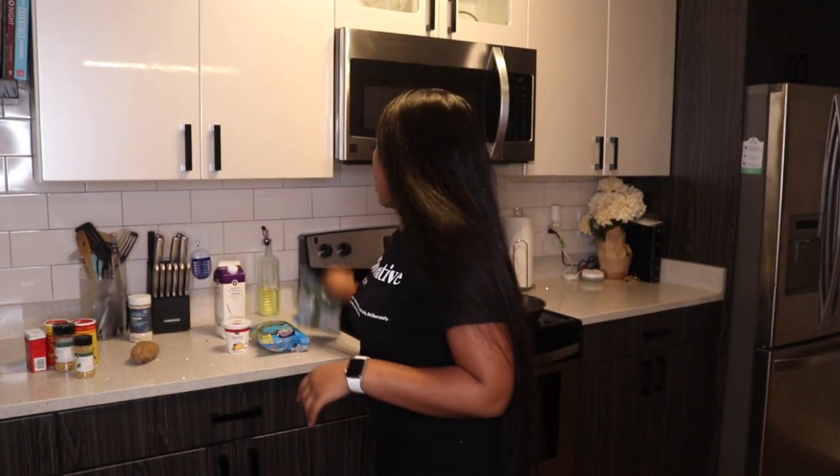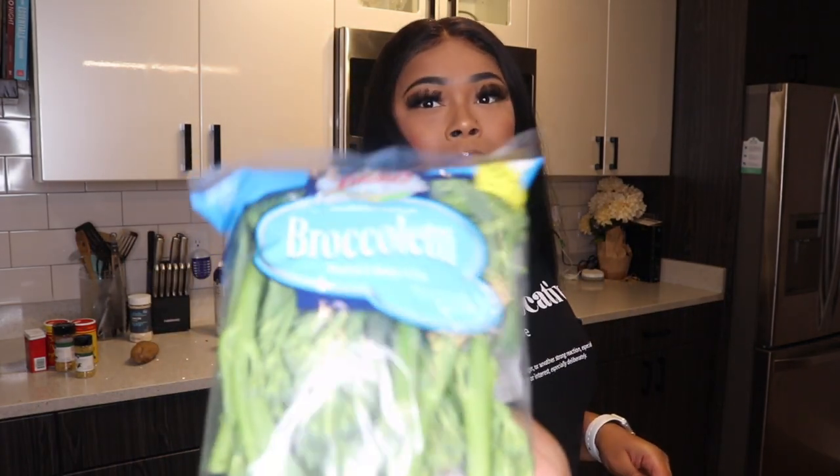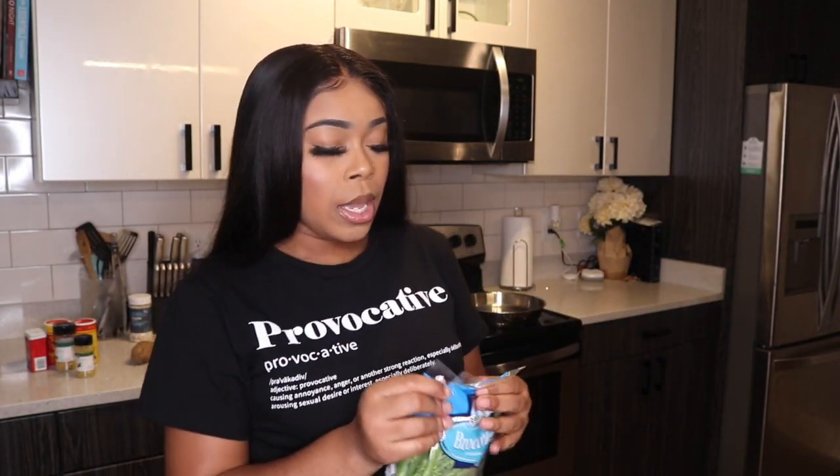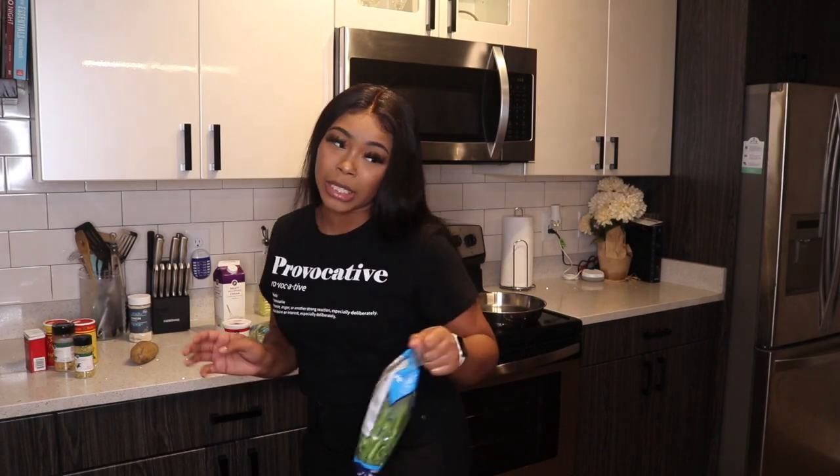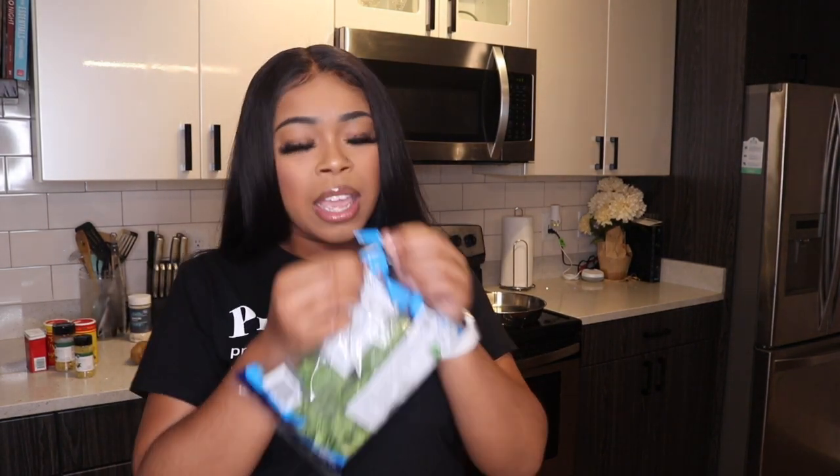This is the type of broccolini I have today. This is from Publix. Y'all, broccolini, if you know anything about me, it's my favorite vegetable. If you really wanna know how broccolini tastes, it tastes just like broccoli, but it has stalks, like a piece of asparagus.